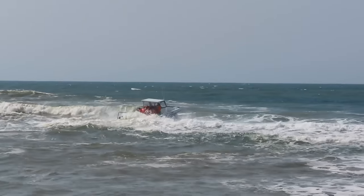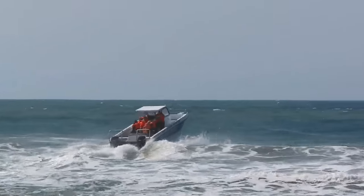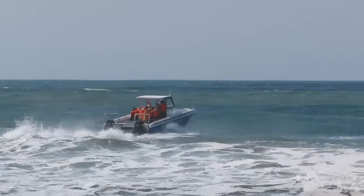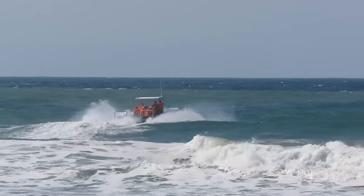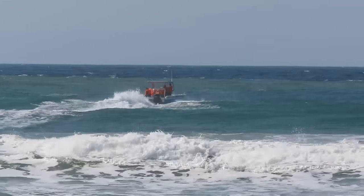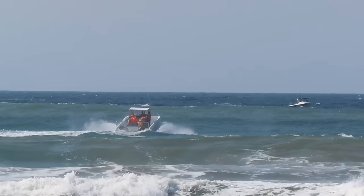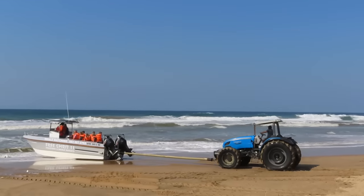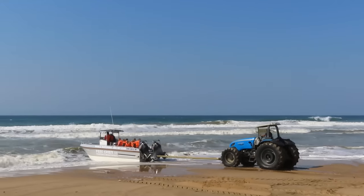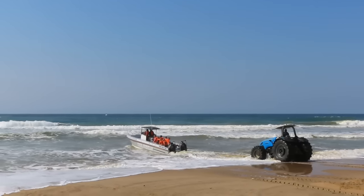He's chosen his angle of approach. Well done, very, very slow, very collective, calculated. Well done, young man. Happy whale watching, enjoy the trip. Free Spirit 2, also the third launch for the day.